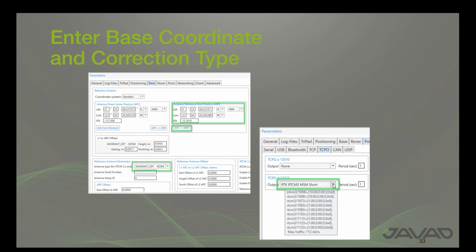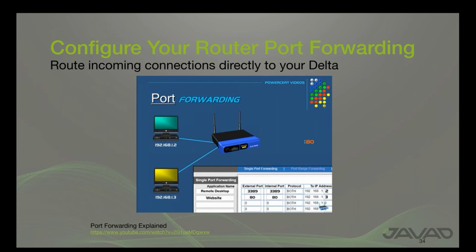Then configure one of the available 5 TCP output ports to stream out those RTK corrections. And here in this example, I'm outputting an RTCM3 MSM short message, which will have GPS and GLONASS, Galileo, Beidou, even QZSS corrections if you want.